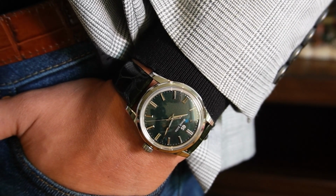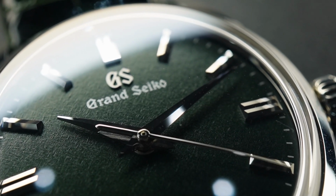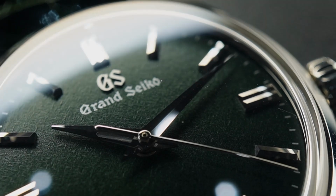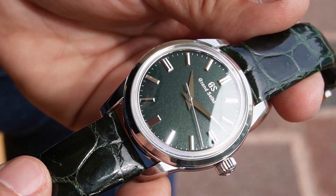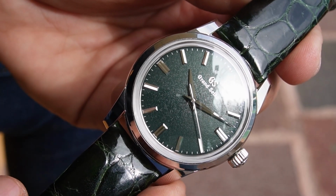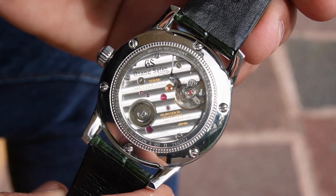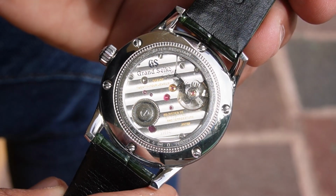And I'm so in love with the green dial. The texture is amazing. It represents the end of summer. And also the green crocodile strap is spectacular. I actually modified it because Grand Seiko straps don't come with quick release, so I did some quick release with a special tool that I bought, which is amazing because now I can change the straps without wearing or scratching the watch too much, and I really love this piece.